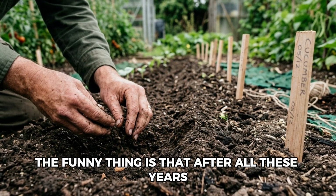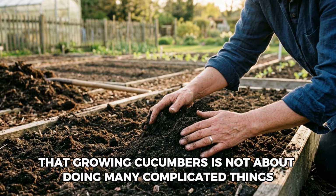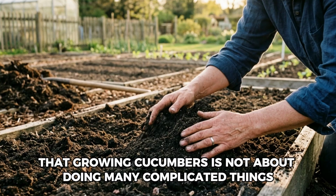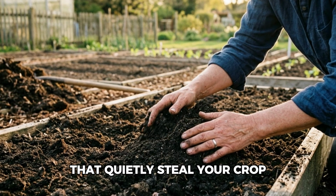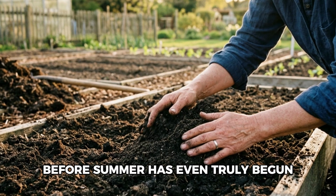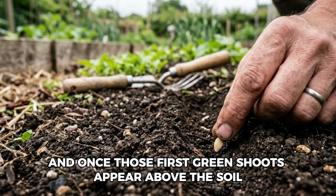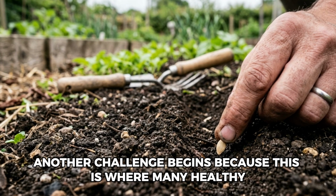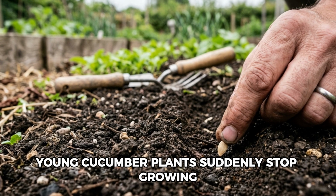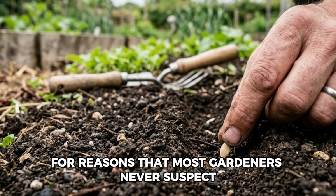The funny thing is that after all these years, I have learned that growing cucumbers is not about doing many complicated things. It is about avoiding a handful of common mistakes that quietly steal your crop before summer has even truly begun. And once those first green shoots appear above the soil, another challenge begins, because this is where many healthy young cucumber plants suddenly stop growing for reasons that most gardeners never suspect.